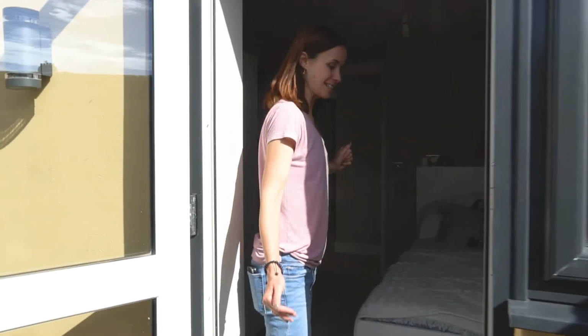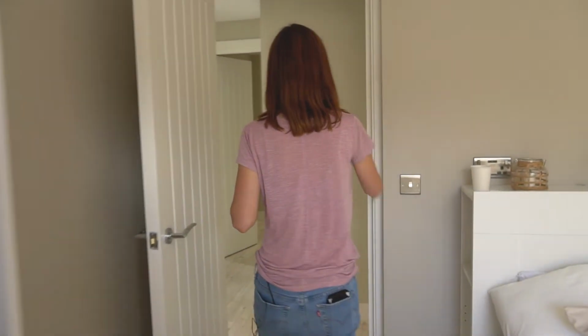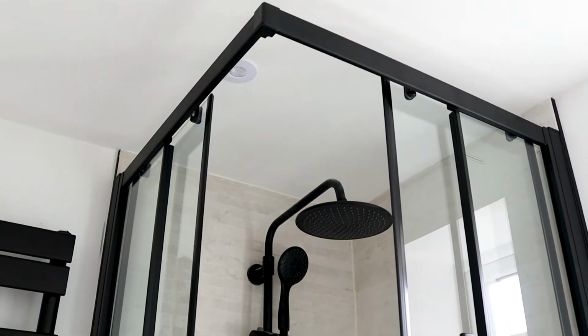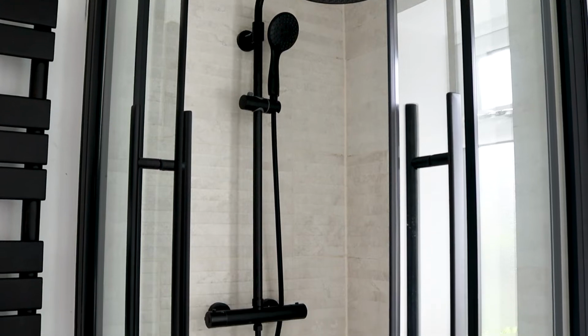And then if you come inside, I can show you, we've got a utility room in here, so that's like your washing machine, dryer in there. This is the bathroom, again put together by our designer. So she's chosen all the spec and then whereabouts we were going to put the shower and the toilet and everything.